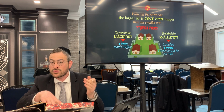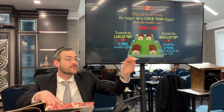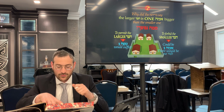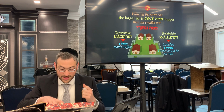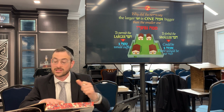We would have known that the reason why the small one is forbidden is because its walls that are coming into the big one are too far from the big one. And as Rashi says, don't tell me that the reason why the Tana said specifically this measurement of the big one being an amma bigger and not more than that is to tell you that it has to be at least an amma to make it forbidden because less than that would be permitted.